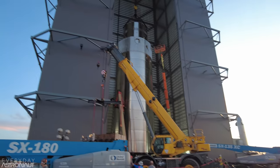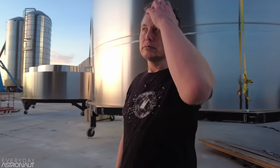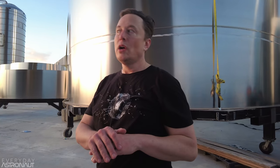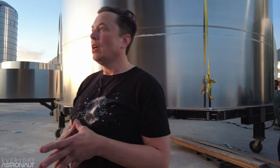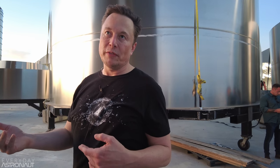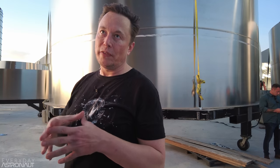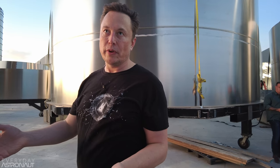So what's the thrust for the vacuum version? Is it still around that same number, about 200 tons? No, the Raptor vacuum, RVAC, we call it. The 230 ton thrust number is the thrust at sea level of the sea level version of version two.